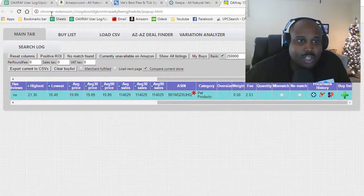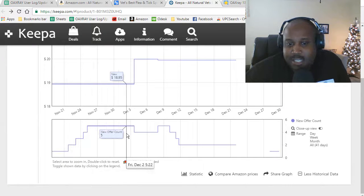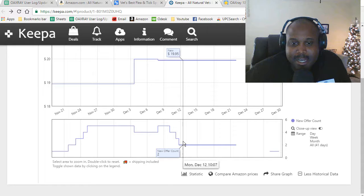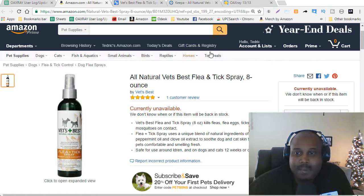An advanced seller would look at this and say, well, assuming everybody had at least one item in stock, they're at least selling one, but most likely these people had many items in stock and they sold out of the units. So I go back to my listing, and before I purchase, I would definitely get at least a few of these to see how fast the item is selling.